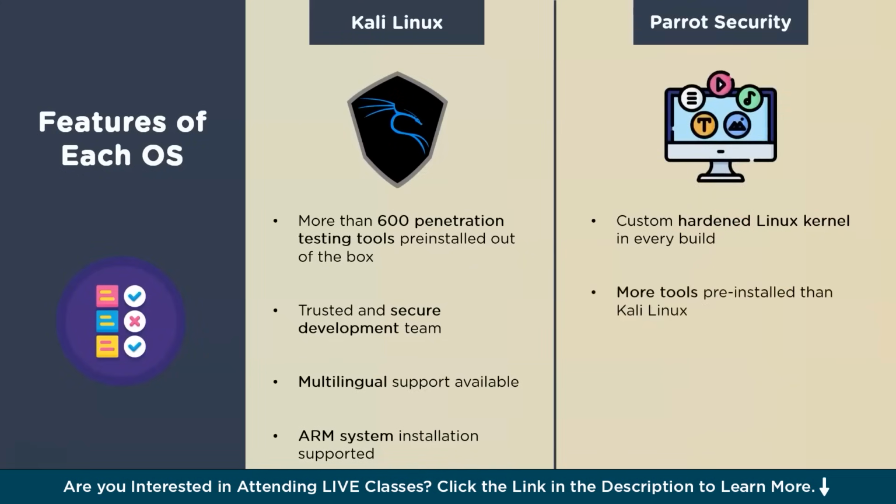If the custom hardened kernel wasn't reason enough, Parrot Security developers managed to install more hacking tools and scripts to ensure a smooth transition for the Kali Linux users. All the tools you find in Kali are present in Parrot OS, and a few extra ones for good measure. And this has been achieved while keeping roughly the same operating system size between both of them.